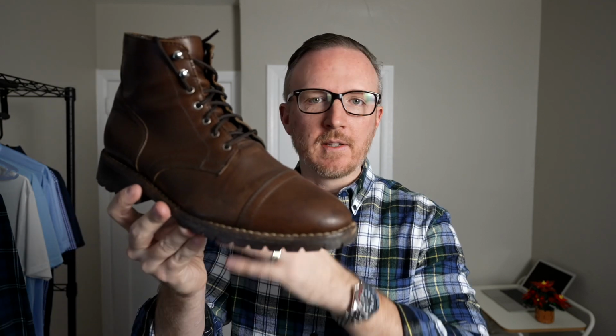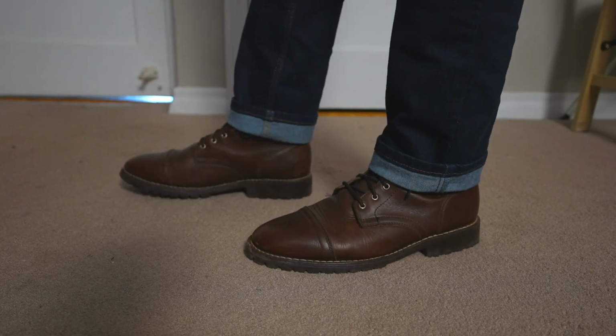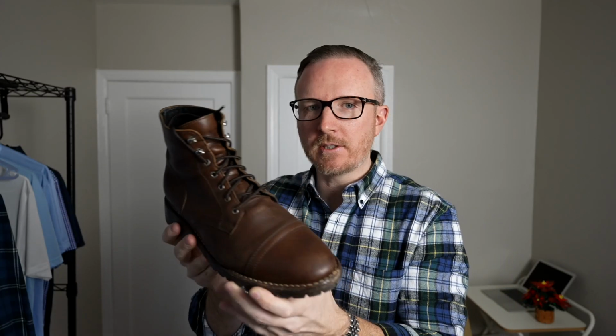But I've got to say, for casual environments, for wearing with jeans and flannels, these things, absolutely. Something about this rugged color, something about the eyelets. You know what? They actually look really similar to the Red Wing Iron Ranger in the amber harness color, which was a boot that I wanted to love. I really enjoyed it, but it just ended up destroying my feet, destroying my heels. I ended up having some foot problems, so I couldn't wear those anymore.